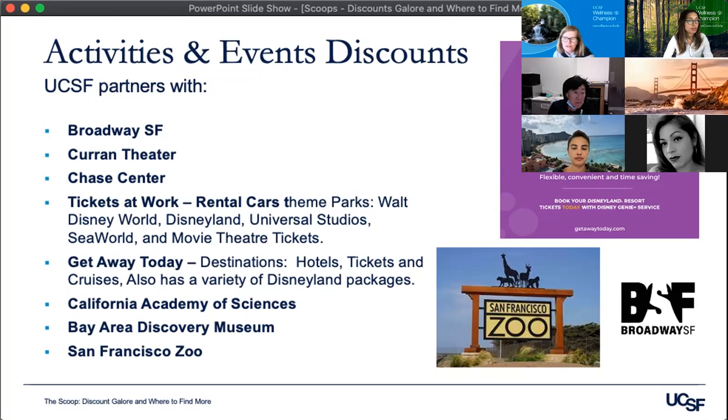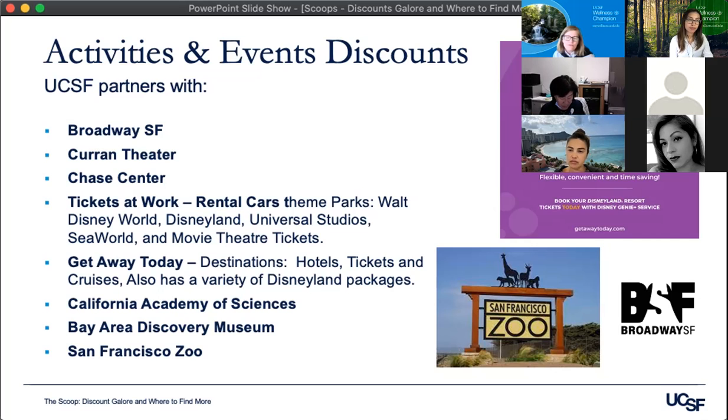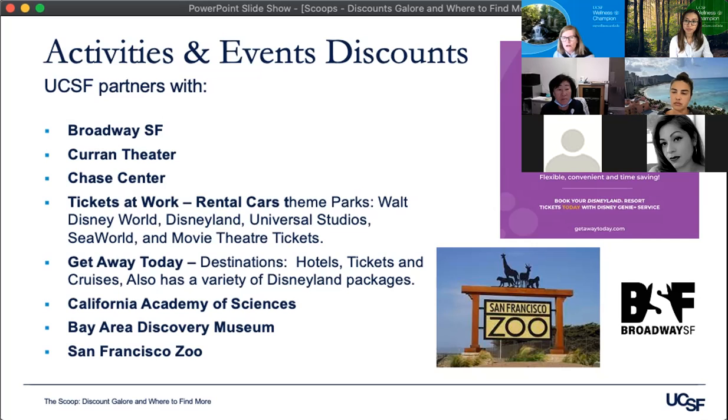Now, the other key activities and event discounts we zero in on is Southern California. So we have Tickets at Work and Getaway Today, which are both excellent areas to search not only for Disney tickets, which are extremely important, but Universal Studios, SeaWorld. And as a side note for Tickets at Work, we get a fair amount of requests for rental cars, and you can find rental car discounts within Tickets at Work.